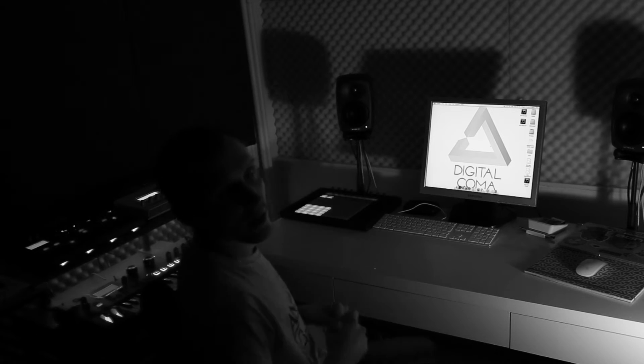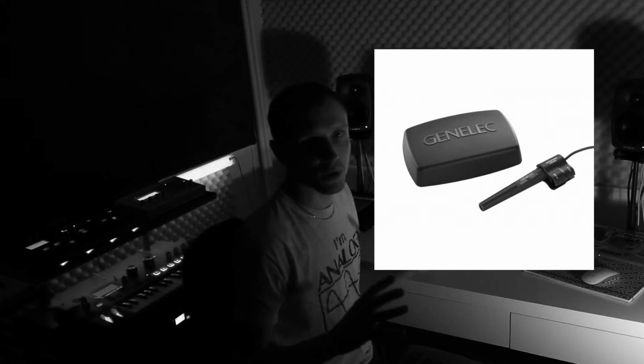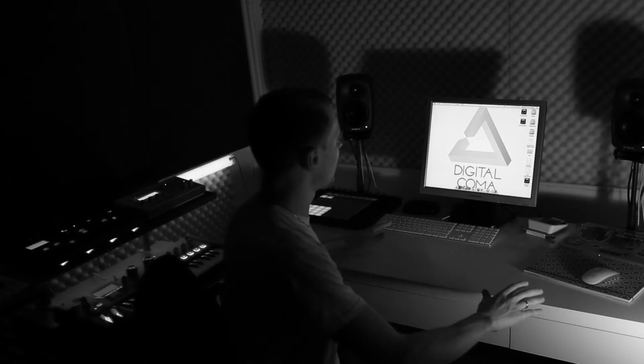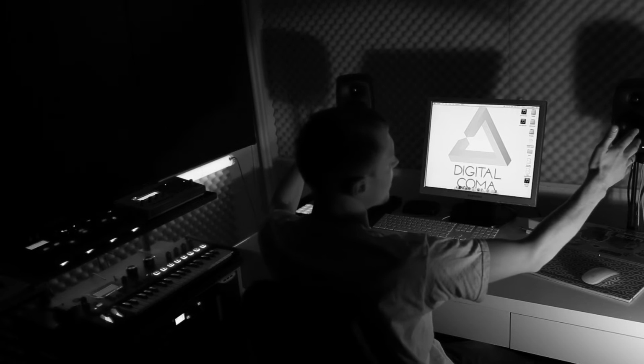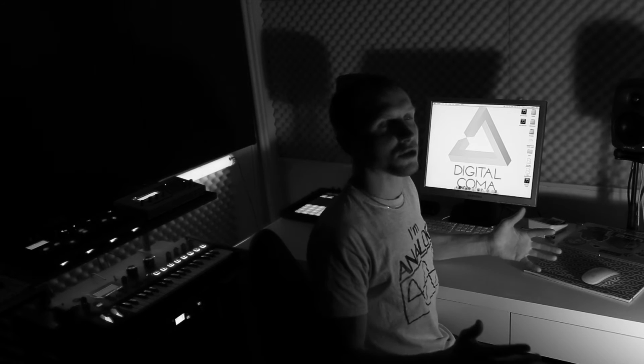I had a man from Genelec visiting me to install them and he came with a GLM box which we use for calibrating the monitors. We set up the monitors in a way that I'm sitting in the perfect triangle, I would say. So they are on the right level with my ears and basically I get the clear picture of what's going on. The plus of Genelec monitors is that the monitor is shaped in a way that you can move around the studio and you will still have the correct picture of sound.